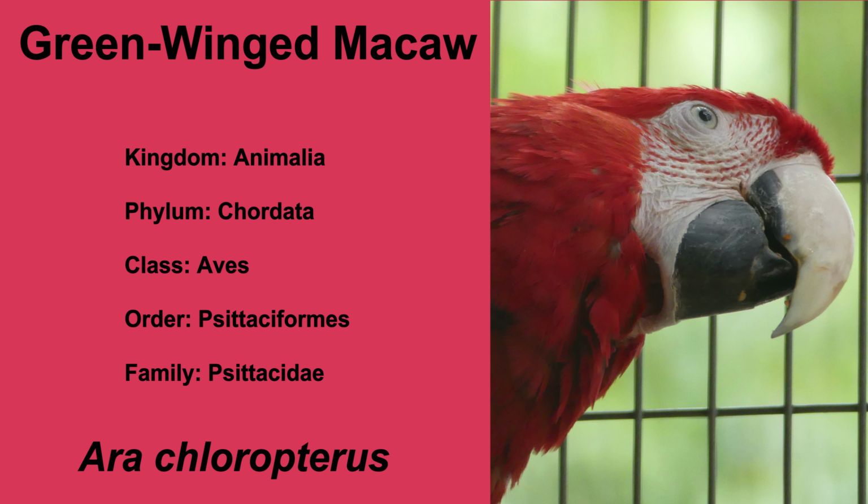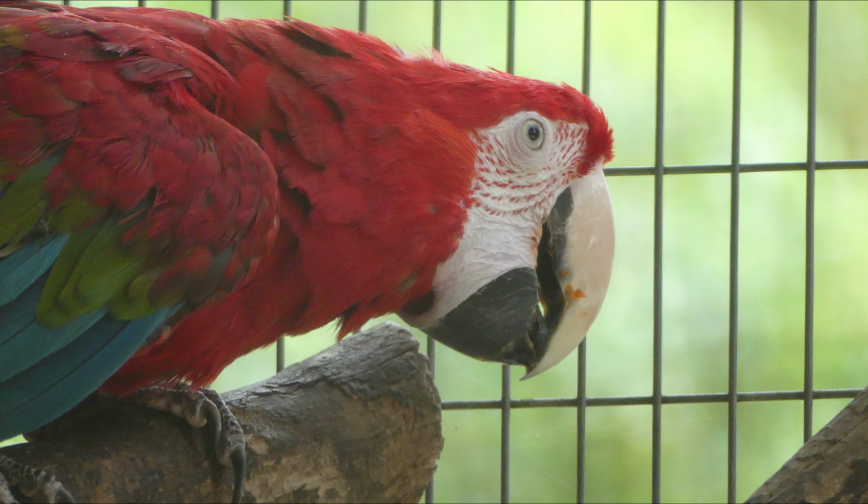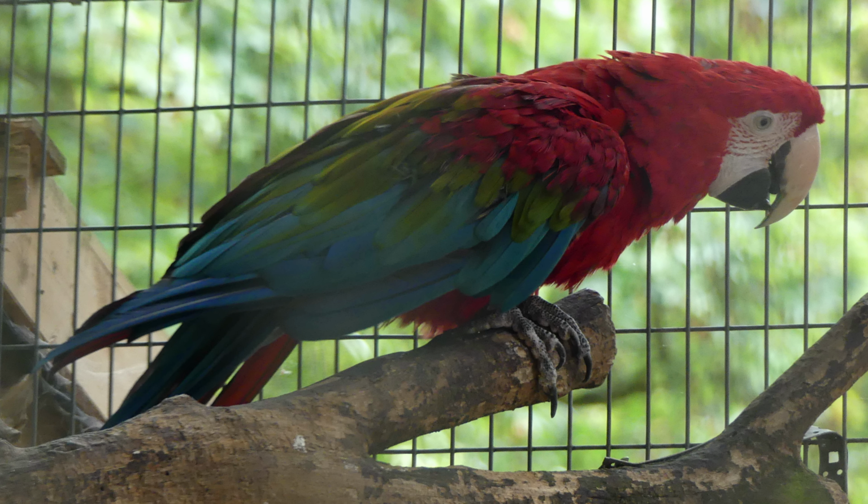Green-winged macaws live in tropical forests, spending much of their time in treetops and nesting in holes. They reach up to 95 centimetres in length and 1.7 kilograms in weight. They eat fruit, seeds, nuts, bones and clay.